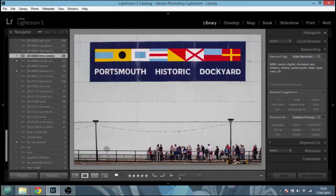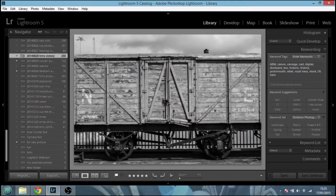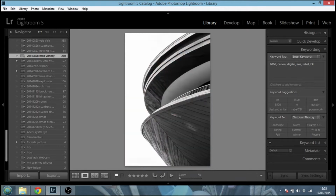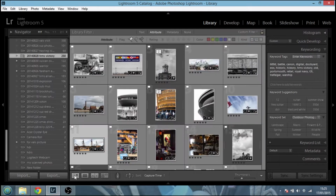As you can see, these are all edited ones, and then I'll add keywords to them so they're all ready to be uploaded to the next stage. Once I'm happy with all the edits and I'm ready to upload them, I'll export them into a separate folder with my robnarphoto.com watermark on, and any keywords and the GPS data, that sort of stuff.